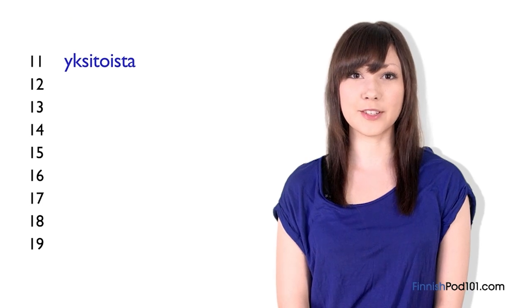In the last lesson, we learned the numbers from 1 to 10. Do you still remember? Let's go through them once more. 1, 2, 3, 4, 5, 6, 7, 8, 9, 10. And now let's continue from 11.